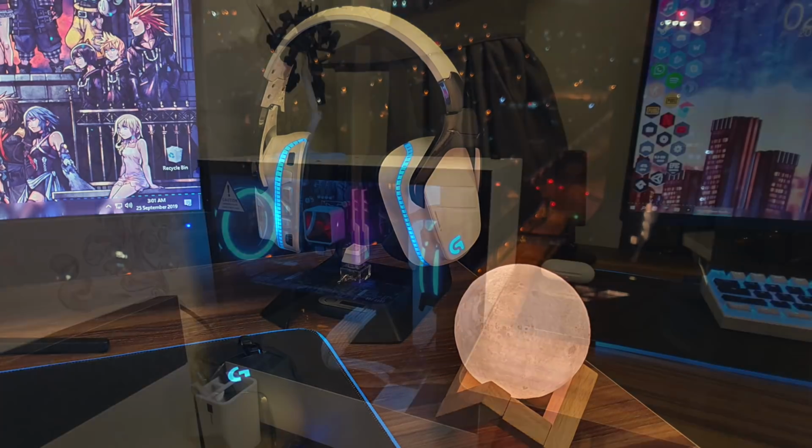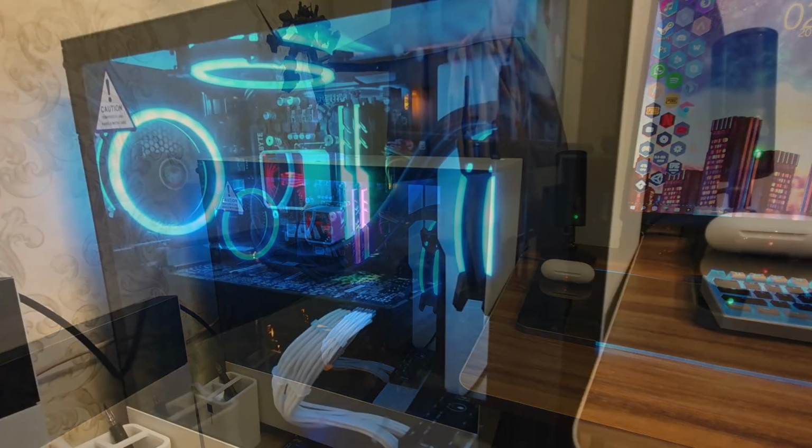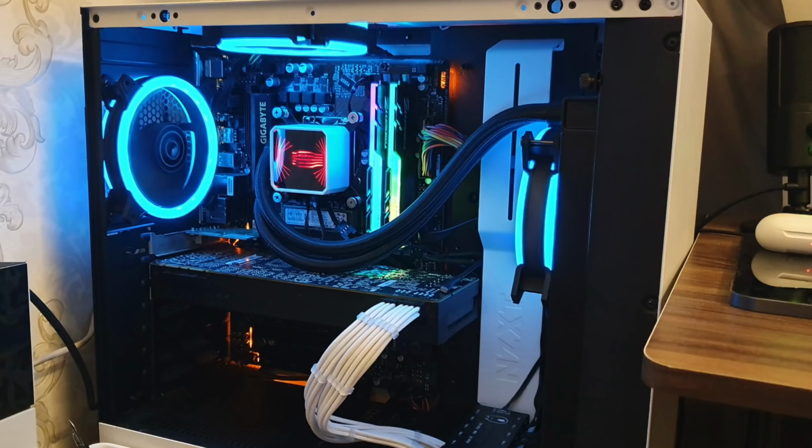Over to the PC, this is the NZXT H510 case, and inside that an Intel i7 6700K CPU with the AIGO, however you want to say it, T240 Icy AIO. Got 16 gigs of Trident Z RGB RAM on a Gigabyte motherboard with the Zotac GTX 1080 Ti graphics card. Looking really nice and clean on the inside, props for the nice build.